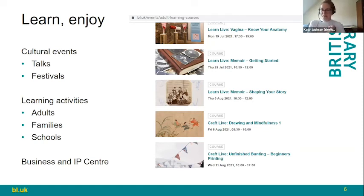And then finally, we have our business and IP centre. So if you run a business, or you're thinking about setting up a business, maybe you've got a brilliant idea, or you've got your idea and you're on your way, but you want to know about patents, or about marketing or social media for business, then our Business and IP Centre run a fantastic programme of mostly free events, actually, on how to set up your business, how to apply for your patent, how to set up your business website, how to sort out copyright and licensing, all those kinds of really tricky questions that you would go to Google and be bombarded with thousands of answers.